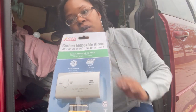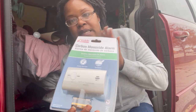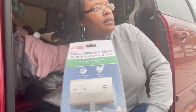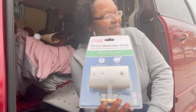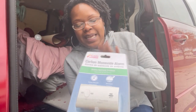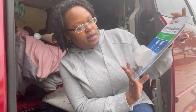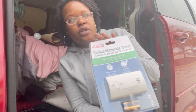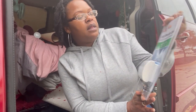Since it is getting colder outside, I probably will be doing more meals inside my van, which I don't really do a lot of cooking inside my van, out of just being paranoid about everything. So I'm gonna take this out and get this operable. I thought that it would also be a thermometer that can take the temperature in my van, but it doesn't. It's only a carbon monoxide alarm.